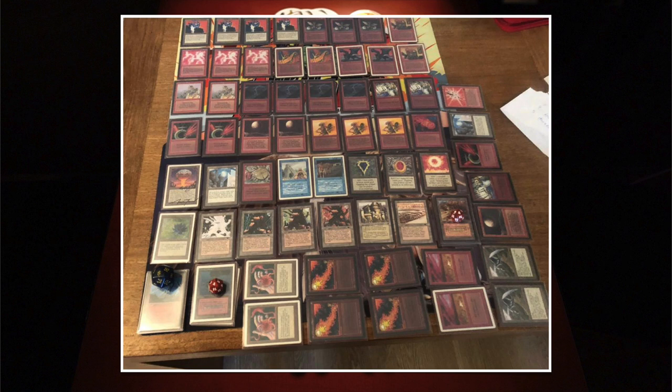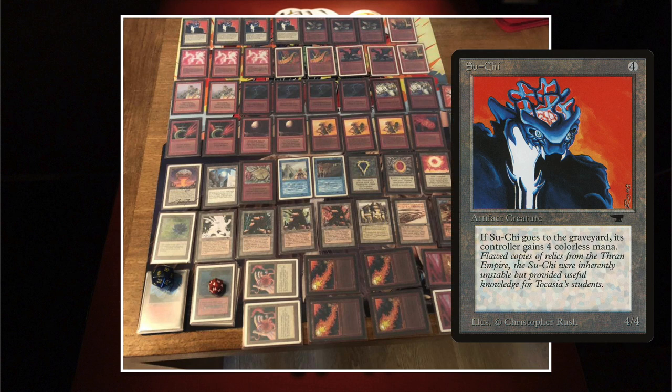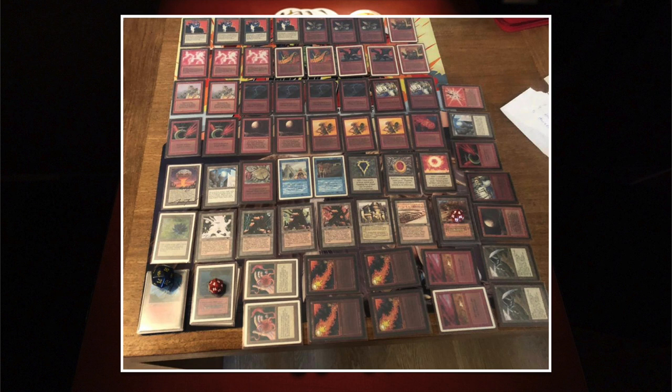Looking at the rest of the creature base, by the way, I really like the four Suchis main board. I think Suchi, of course, is aggressive. You've got no mana burn in Swedish, so you don't have to worry about that. And the nice thing is it works against the Abyss. You know, the Abyss is a problem for Wilfred.